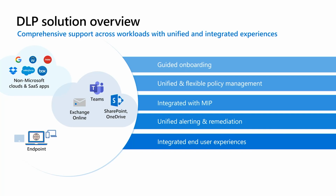Let me start by highlighting a couple of key areas of focus for Microsoft DLP. First, we recognize the challenges posed by today's distributed heterogeneous workplace and the fact that your data resides across a variety of apps and services, both on premises and in the cloud. And as Tony mentioned, a key focus for us is a comprehensive solution that works across the various devices and services where your sensitive data lives.